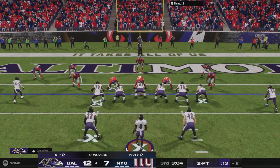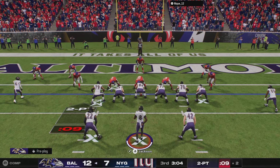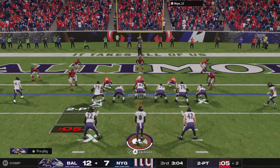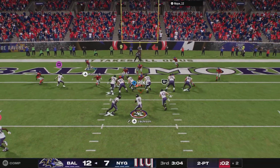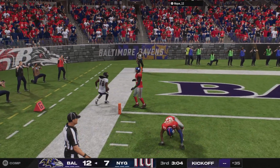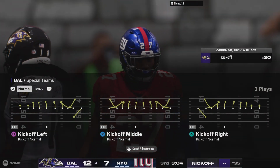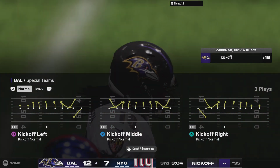And now, after the pick six, out comes the offense to try to really rub this in. 2-point conversion. The motion man is Johnson. That's out quickly and complete. And he is not going to get in. Stopped on the try for two. The lead remains right where it is.